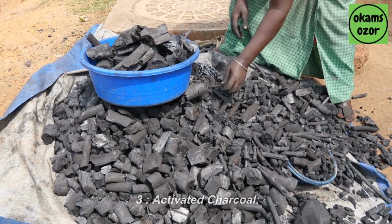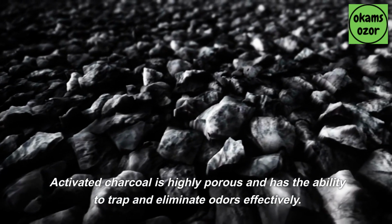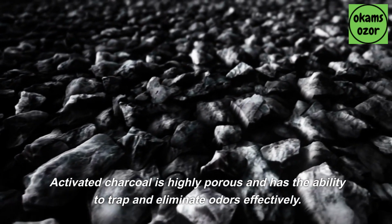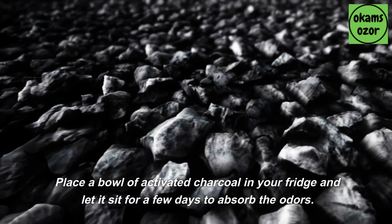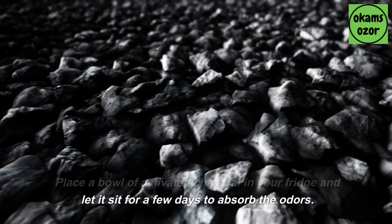3. Activated charcoal. Activated charcoal is highly porous and has the ability to trap and eliminate odors effectively. Place a bowl of activated charcoal in your fridge and let it sit for a few days to absorb the odors.